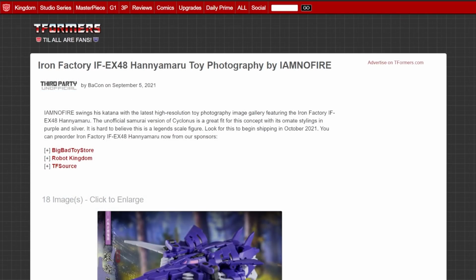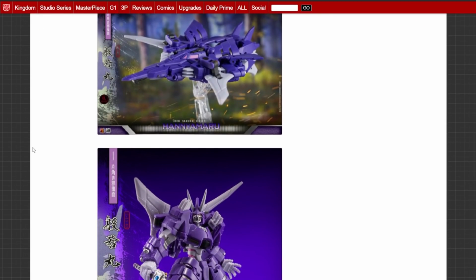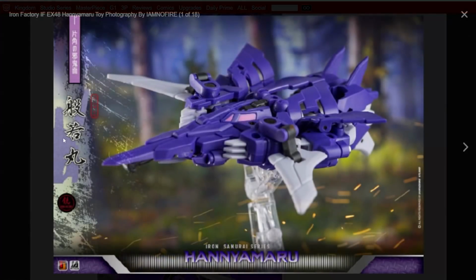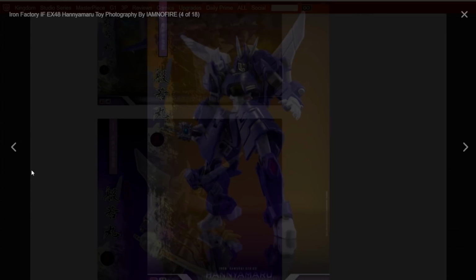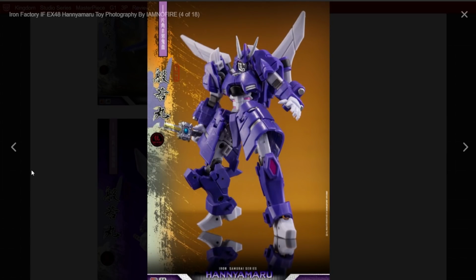Iron Factory Hanyamaru. It's IDW Cyclonus. It looks really cool. It looks awesome. I'm just not a fan of Iron Factory lately. I'm just not the biggest fan of Iron Factory. Even though they make really good stuff, I don't like the way the plastic has been feeling lately.